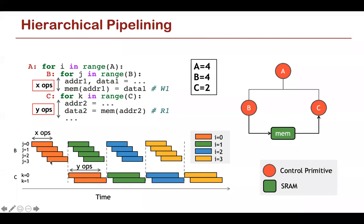And then what you can do is execute the B loop at the same time that you're executing the C loop, which is consuming the data from the last invocation of the B loop, right? And so once you do this, of course, you are finishing one B loop and one C loop every cycle, and so your throughput is going to be X plus Y. And in order to make this work, you need to double buffer your memory. And so the ability to reconfigure your memory to support this is critical.